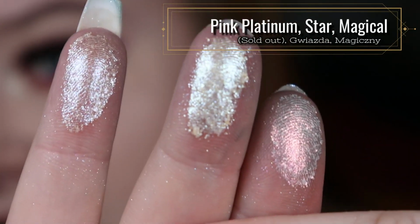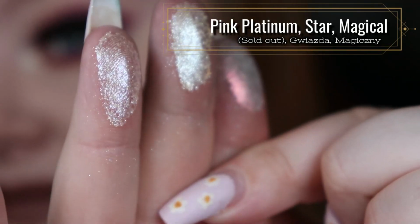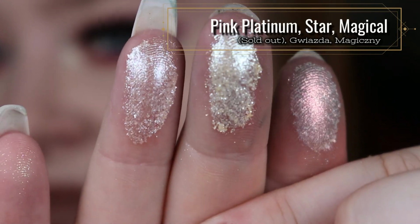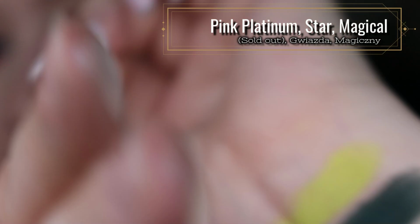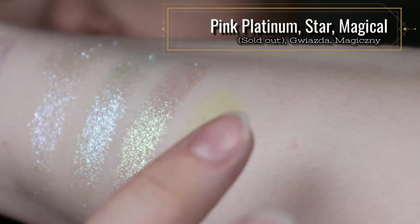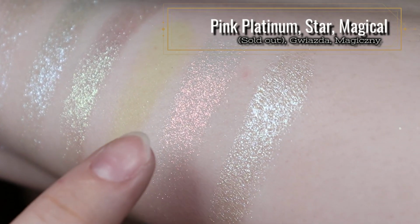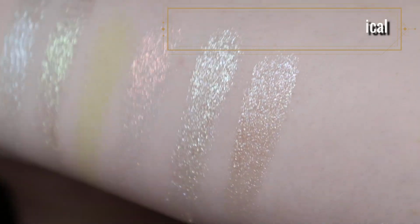This one is Gviazda. I think I also added that one in my favorites video. It's also such a stunning iridescent shade. It has a little bit more of a base to it, but it's still very light. It's a super light creamy white almost. And then this one is Magic, or Magical, I think it's called. So I'm just going to skip that stain that I have here so that you won't get confused by that. That is Pink Platinum, Gviazda, and Magical.